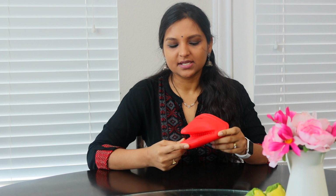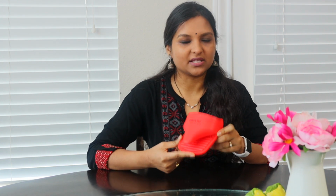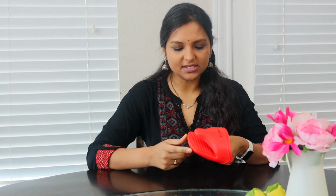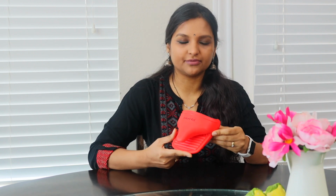So my third favorite are these Instant Pot mitts. These are very high temperature resistant. I use them with Instant Pot, I use them with air fryer, I use them while I'm baking. I also use them for my stuffed top recipes as well. These are very useful to hold on to the Instant Pot while sauteing, while cooking. These are also useful if you have something pot-in-pot to remove the inner pot. So they are very useful and very helpful.